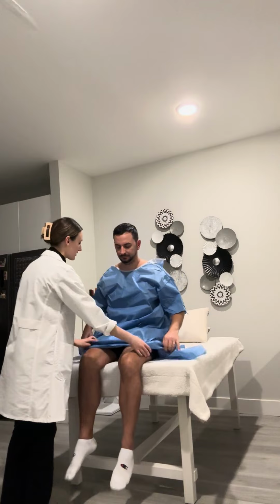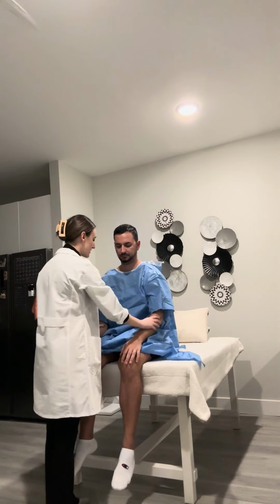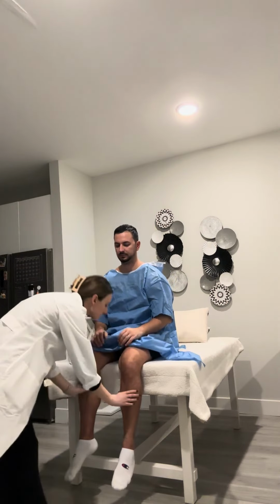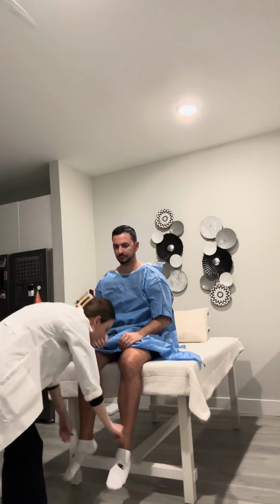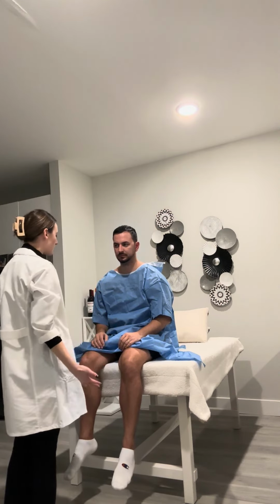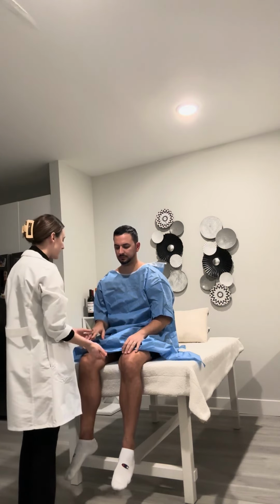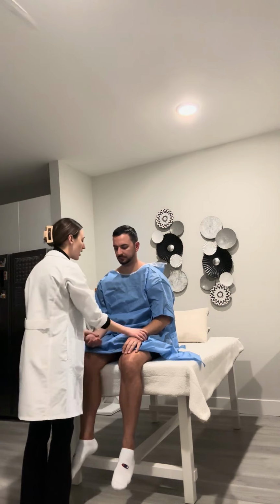I'm going to check for any swelling anywhere. So there's no edema in the upper extremities. There's no edema to the lower extremities. I don't see any signs of cyanosis. I don't see any clubbing. The capillary refill is less than 3 seconds. I'm going to check your pulses.